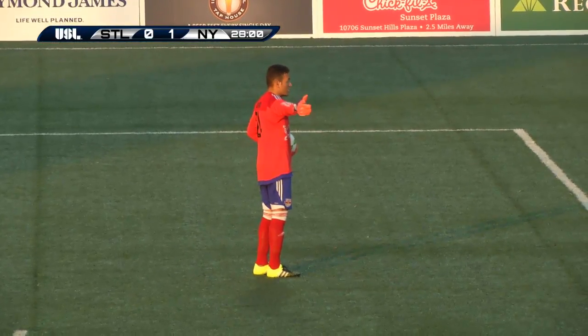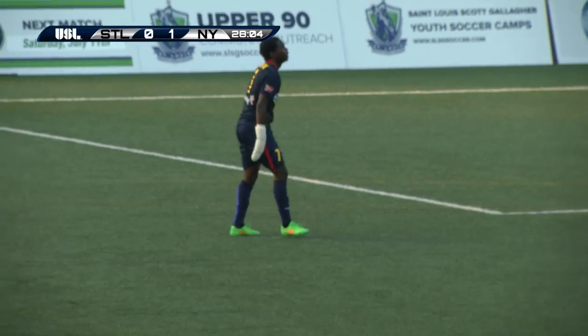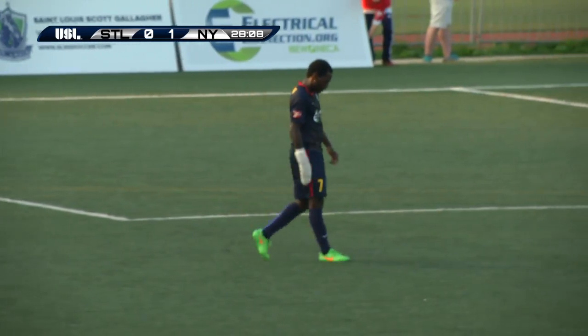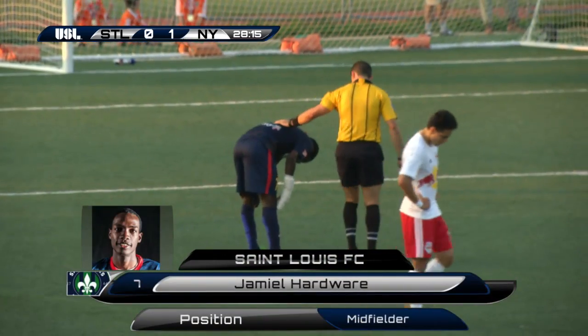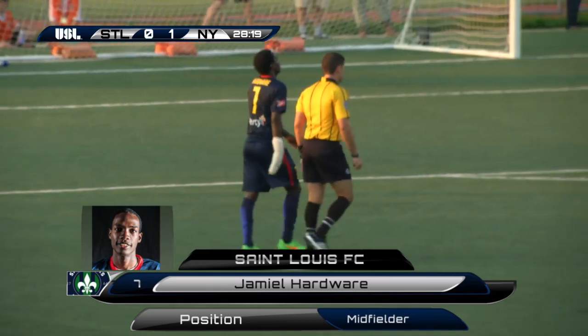28 minutes gone, and looks like Hardware is slow to get up. Well, when you're going to be that lone front runner with your back to play on a lot of occasions, you are going to take a beating. And he's a very slight player. He's only 5'7", 140 pounds. So Jameel's going to take a beating.